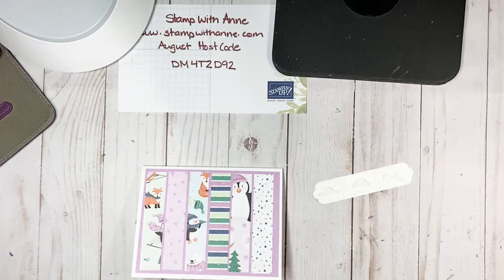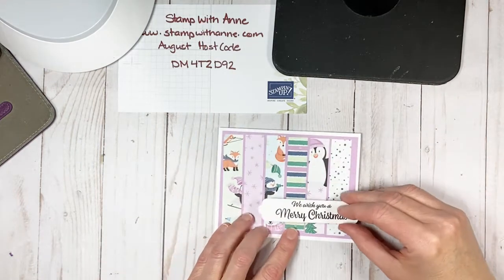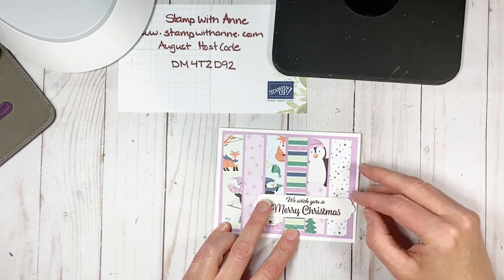Holidays. I love crafting for the holidays. It's one of my favorite things to do. It's just so much you could do. Tags, gift card holders, cute little boxes and bags. Okay, so let's see. I want to make sure I don't cover up any of their faces.